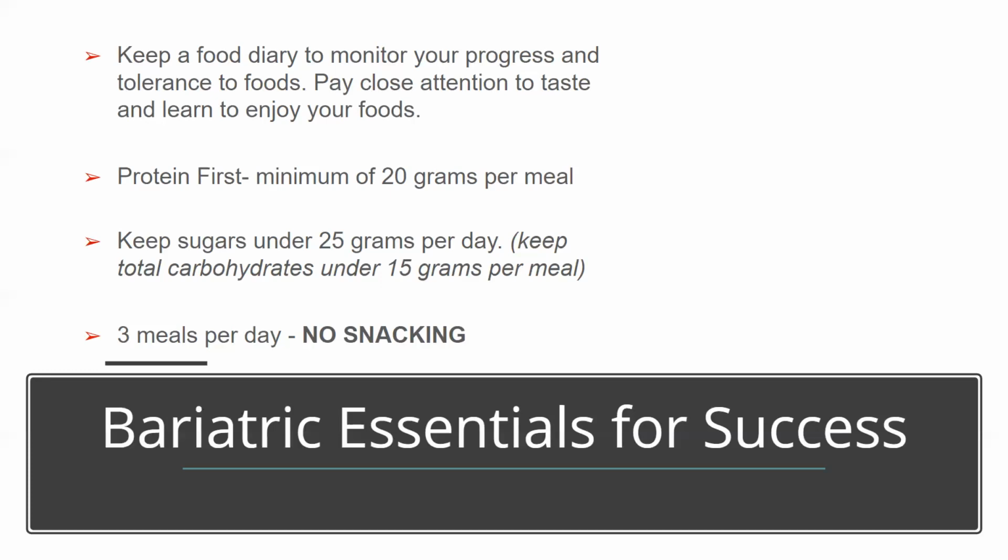And then, of course, protein. Protein is so important. Believe it or not, it's really interesting. You hear this all the time: you need to eat protein, you need to focus on your protein. But even with all the education that you get, it's one of the issues after surgery. People are just not getting enough protein. So you definitely want to focus on getting protein first. Ideally, you can use the protein list that we give you. You want to start with a minimum of 20 grams of protein at each meal. That's something you want to start to work on now.